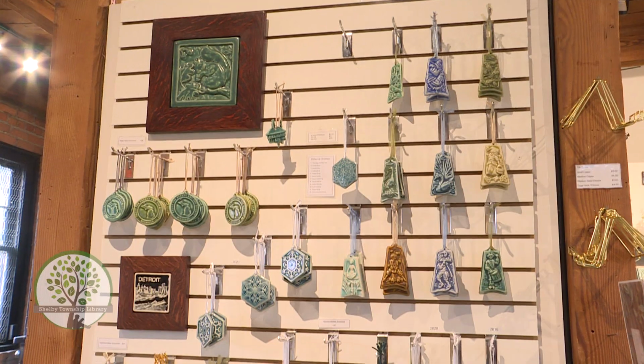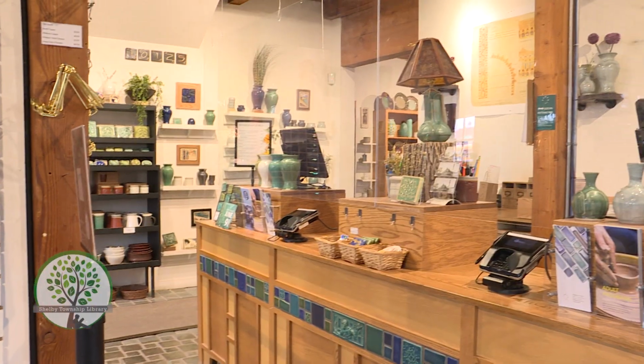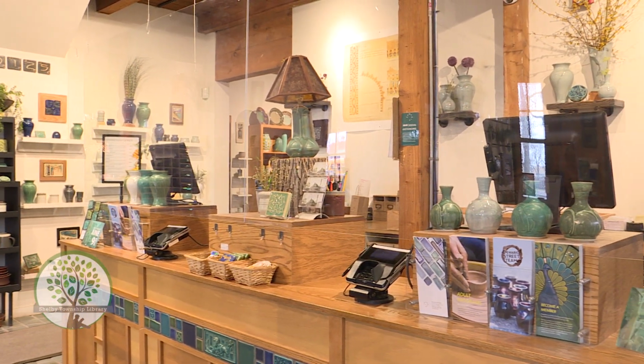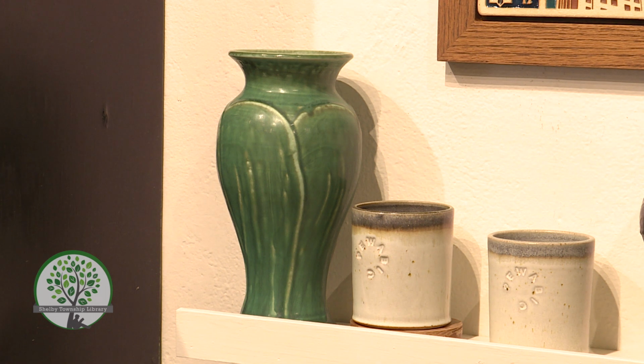Pewabic's open to the public Tuesday through Saturday, and so people can come down and shop. It's a National Historic Landmark building, so we've been making pottery and tile here for a long time, and you can come down and see some of the history upstairs. We've got historic galleries. You can see some pots dating back to the early 1900s, and then you can kind of see where everything has started, and we've been here now for over a century.